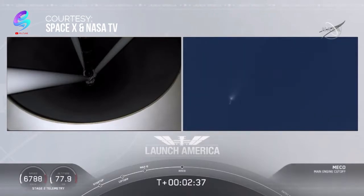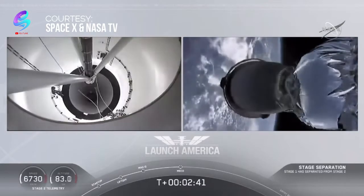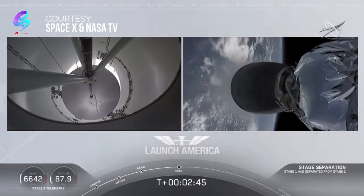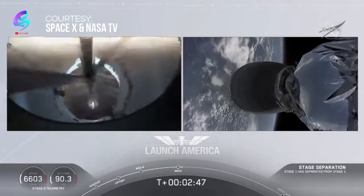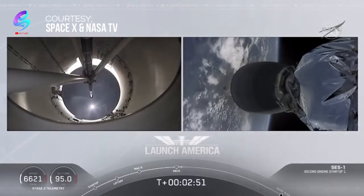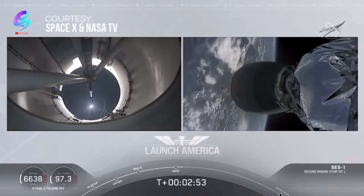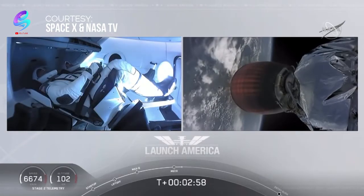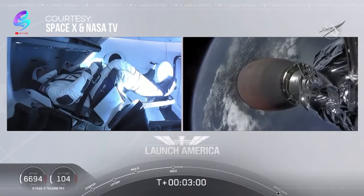And we have Meco. Meco. 2 Alpha. Falcon stage separation confirmed. Copy, 2 Alpha. MVAC ignition. All right, we have stage separation confirmed. The first stage beginning its flight back.